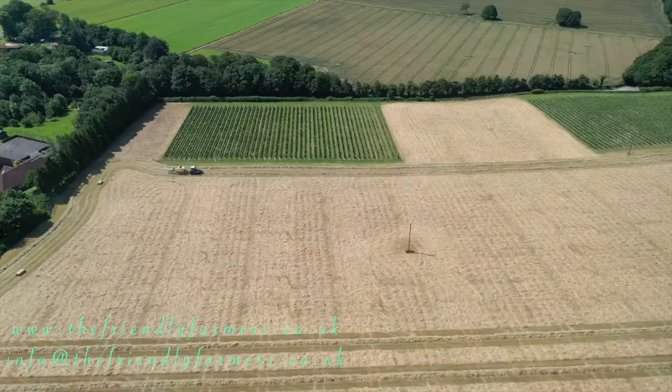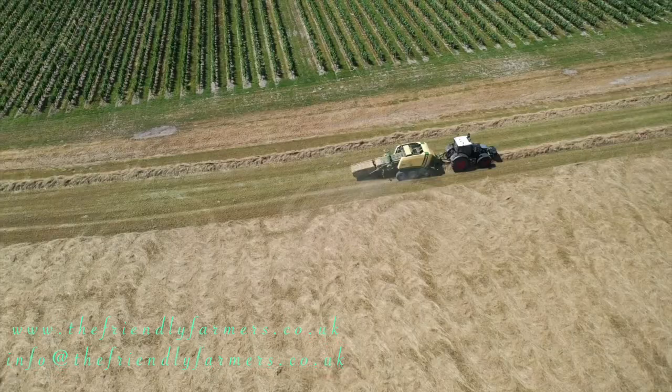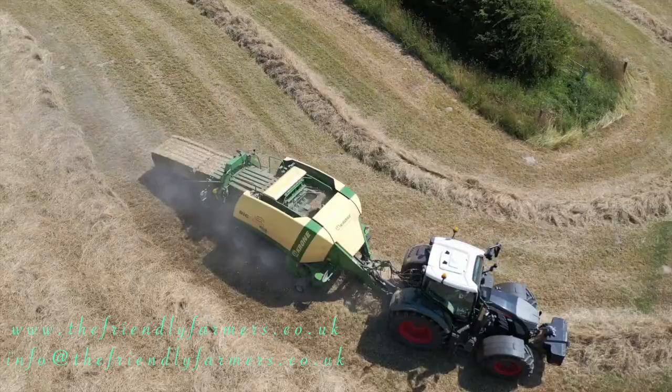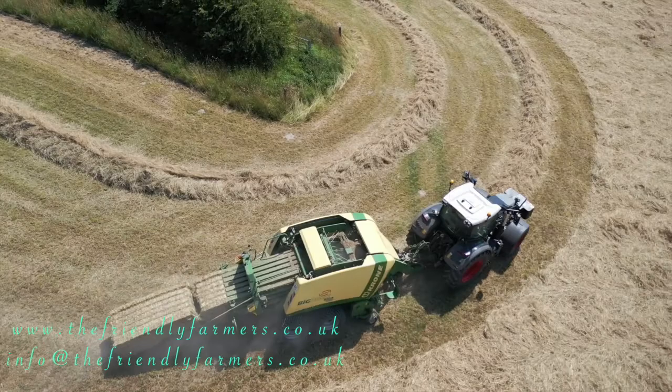See Will on the baler here creating bale after bale, and note along the western section of the field the Gravel Castle vineyard located in the village of Barham in Kent.